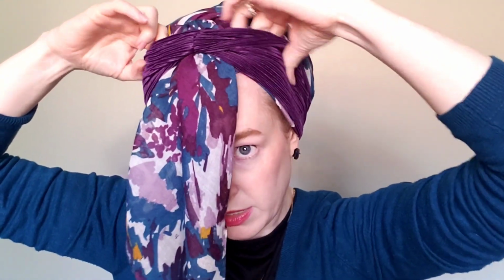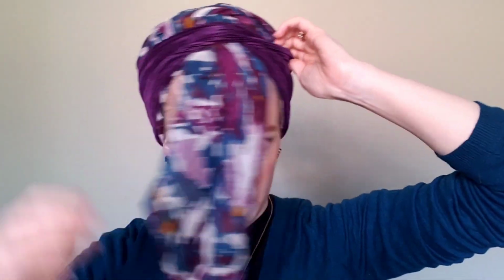So I'm going to bring it just like so. Make sure I'm spreading that out nice and wide, and you could make this as wide or as narrow as you wanted. I want just a sliver of that fiesta scarf showing on either side. And you can see that I've put it over top of my little end right here. And so now I'm going to take that end and fold it back over the knot in the headband.